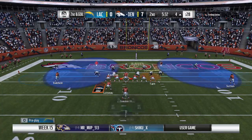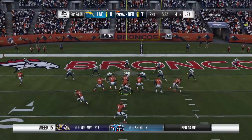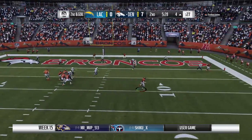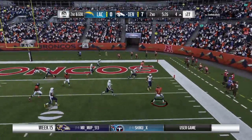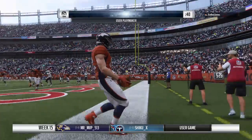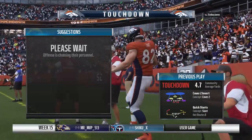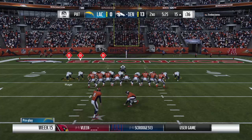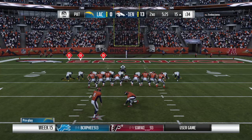All right, now lucky 56. Looking to throw. Eluding the pressure right. And that is caught. Touchdown, Denver. As his guys are in for 6, and the Broncos will add on to their lead.